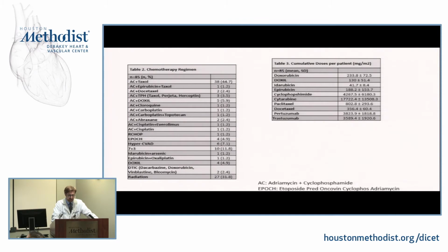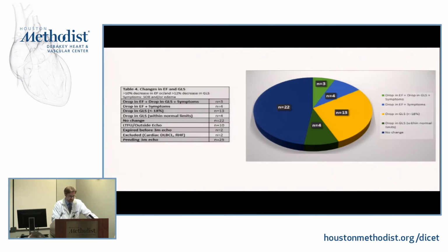And looking at their chemotherapy regimens, the majority, or 44%, received for breast cancer adriamycin and cyclophosphamide plus Taxol. The rest had some slight variation of that. And then there were 4 with EPOCH, and 6 with hyper-CVAD, and 10 with 7 + 3, which is 7 days of cytarabine and 3 days of anthracyclines, all up front, for leukemia. And the cumulative doses for doxorubicin, the cumulative mean dose was 233, which is lower than you saw from that Italian study, which was close to 300. But nevertheless, we still do have a pretty decent incidence of cardiotoxicity in our patient population.